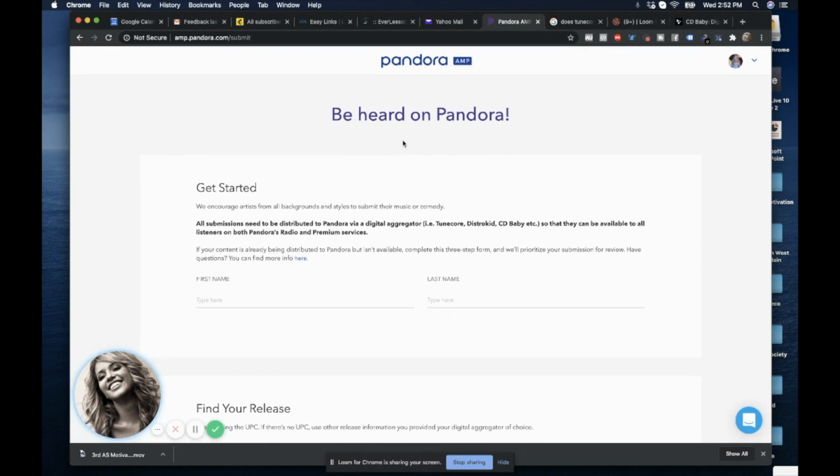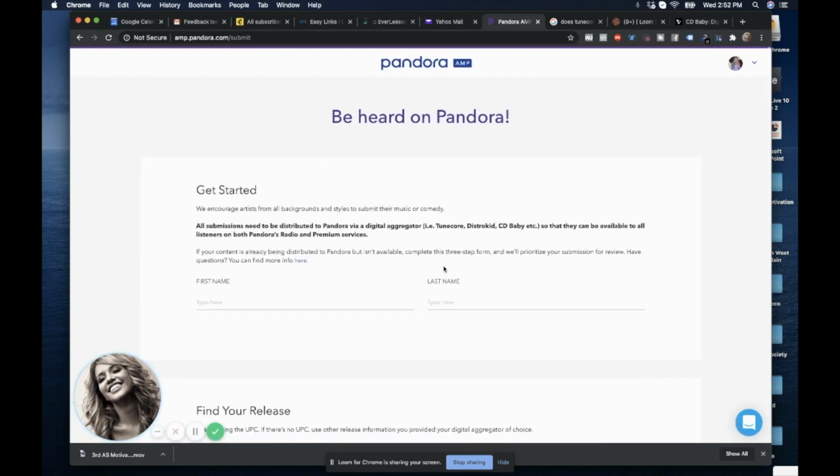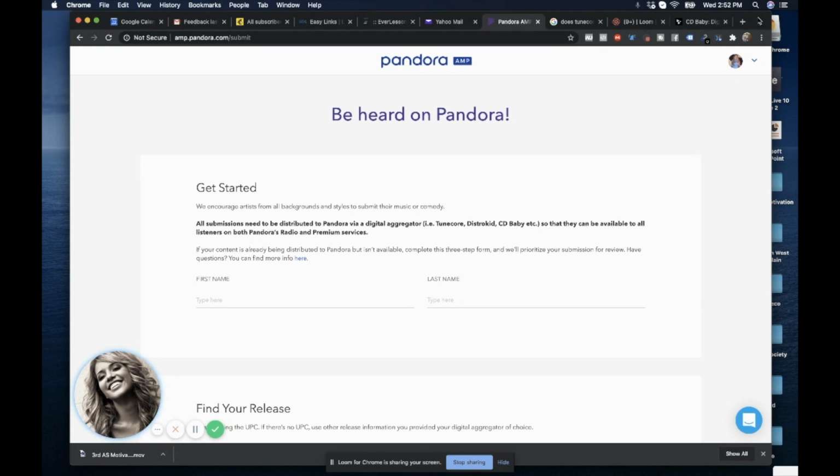So if you read what this says, right here, it says all submissions need to be distributed to Pandora via a digital aggregator. So, TuneCore, Distrokid, Cdbaby. But if it's already being distributed to Pandora but isn't available, then you can complete this 3-step form. So if you're having any problems, complete this 3-step form. So it's very easy now, guys. If you just get signed up with TuneCore, Distrokid, or Cdbaby, I recommend this anyways because you can get on all the streaming platforms, on all the digital platforms, all within one service provider. You pay one fee. It's going to save you a ton of time.